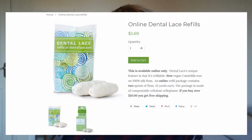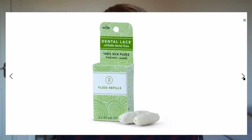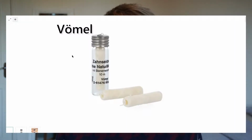So first of all, on the packaging side, every time you're refilling, you're using less packaging, and then the silk floss is also compostable, so that's great. And then there's another company in Germany called The Mel, which provide a very similar product. It's also a silk floss, it comes in a reusable glass container, and you can get refills from the company which have very little packaging.